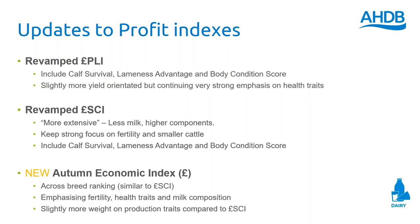And then the new index will be an autumn specific economic index. It will be similar to SCI in that it is a crossbreed ranking, so you can immediately compare a Holstein against a Jersey, or a Holstein against a Friesian, or some sort of Scandinavian breed. And that really helps our crossbreeding systems, which we do know block calving systems are looking at in more detail.